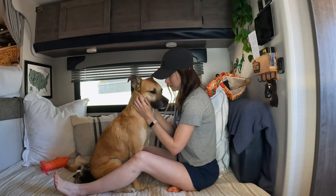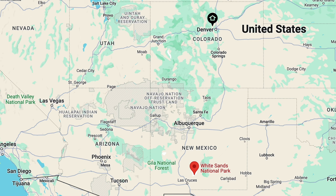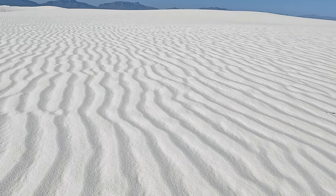Since adopting Hatch, Dave and I have been looking for pet-friendly national parks to take him to. Turns out, our neighboring states have two of them: Petrified Forest National Park and White Sands National Park. On top of being pet-friendly, both parks protect natural wonders of geology, with petrified wood in one and gypsum sand in the other. But little did we know our geologic journey would begin at our halfway point in Trinidad, Colorado.